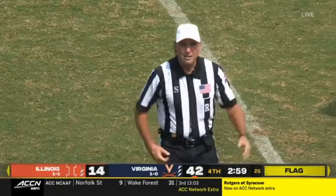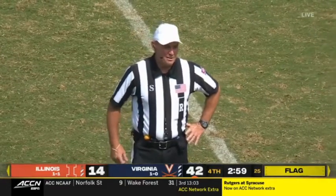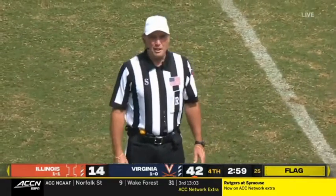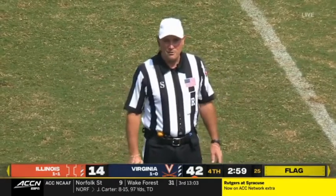Offense. Yeah, that'll be declined. Number 63, number 54. Penalties declined. Chris, result of the play was a fumble recovered by the defense. First down and 10, Virginia.